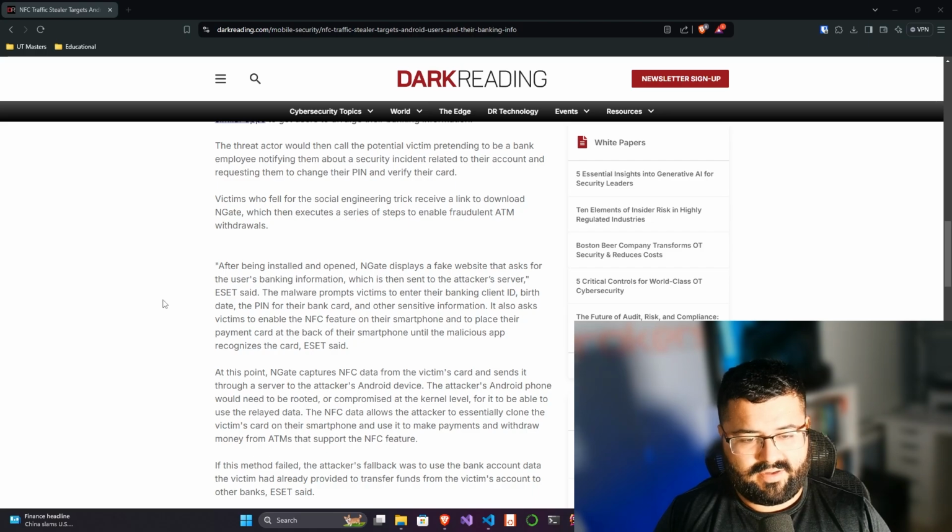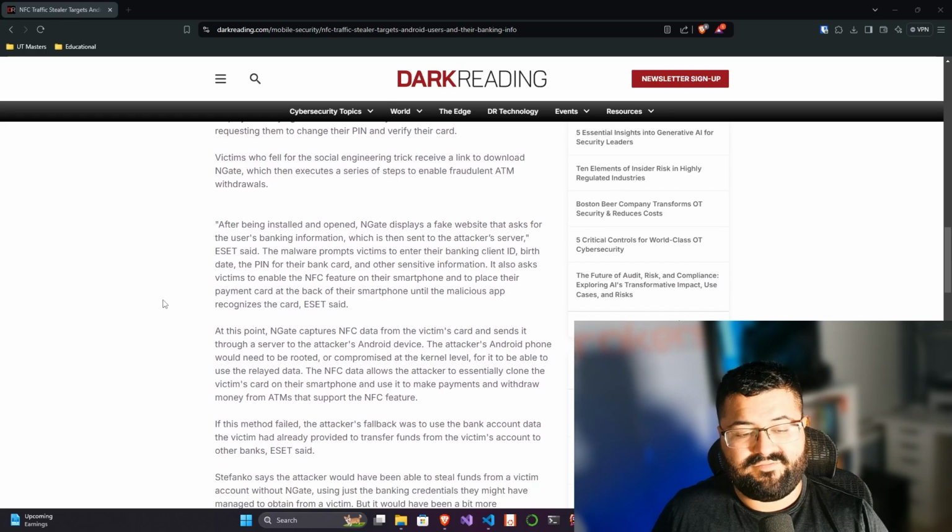So, at this point, Endgate captures NFC data from the victim's card and sends it through a server to the attacker's Android device. The attacker's Android phone would need to be rooted or compromised at the kernel level for it to be able to use the relayed data. The NFC data allows the attacker to essentially clone the victim's card on their smartphone and use it to make payments and withdraw money from ATMs that support the NFC feature.